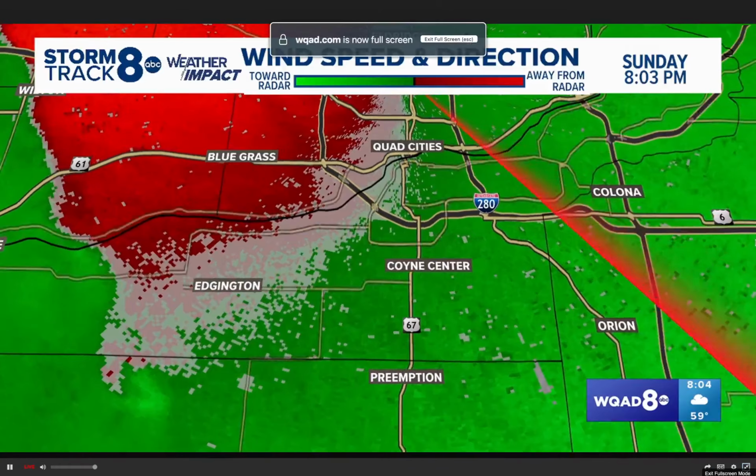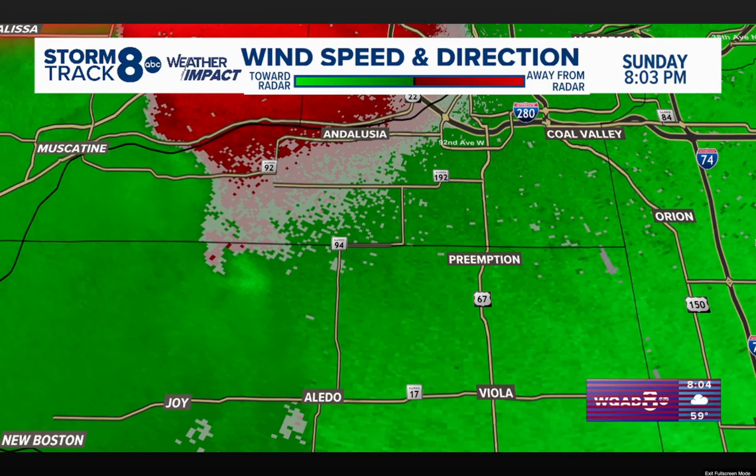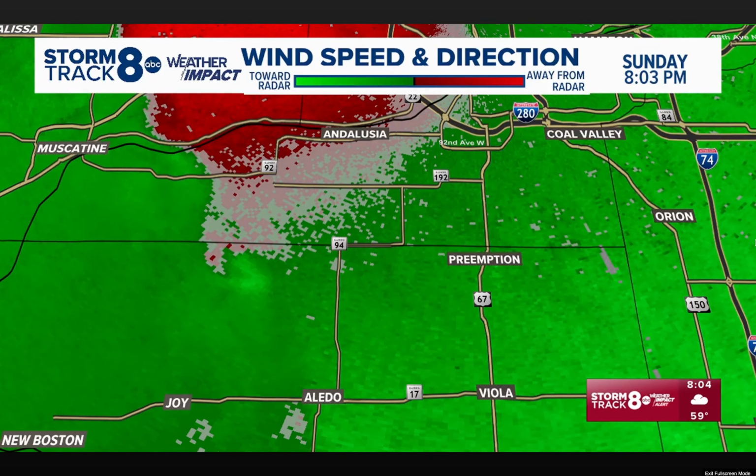It makes it very challenging, even more challenging because this is very likely rain wrap. Because if I put the reflectivity on, you can see that's all rain that we see there. Okay, so that's why we're relying on the velocity mode, and that's indicating a pretty decent notch that is located, like we said, right about there.